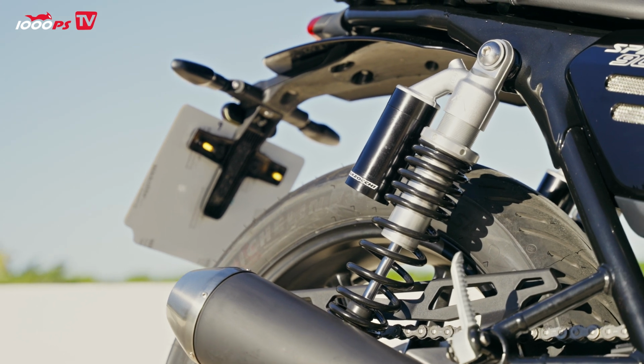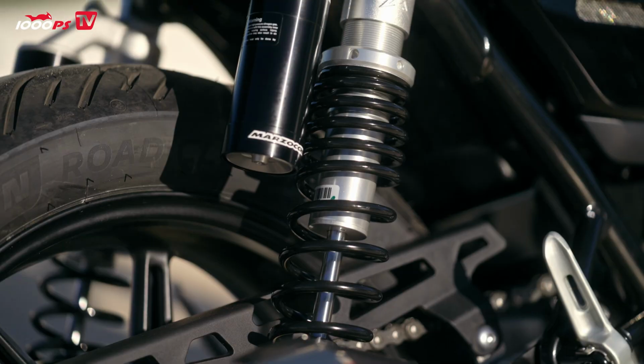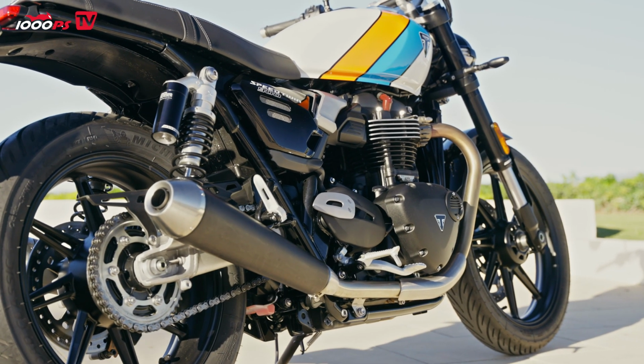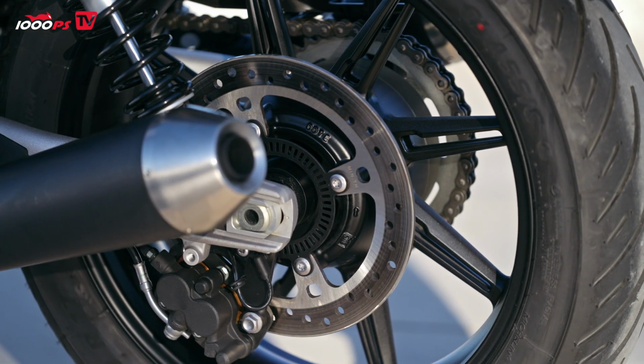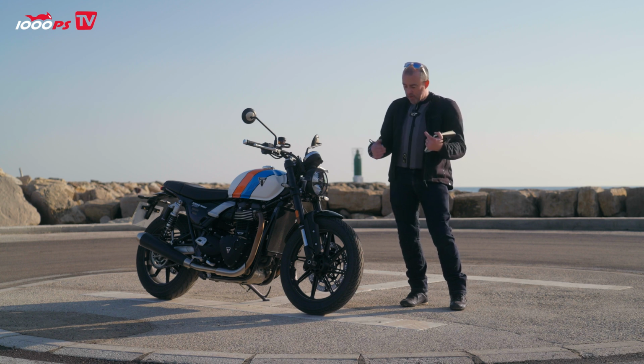If we go further back on the bike, we've got new twin shocks. They've got preload adjustment. We have a new swinging arm that is lighter. We have a wheelbase that is shorter. The back wheel is lighter. Overall, it is the same weight because Triumph have taken weight off with the lighter swinging arm. They've taken weight off, which is unsprung weight, with the lighter wheels.